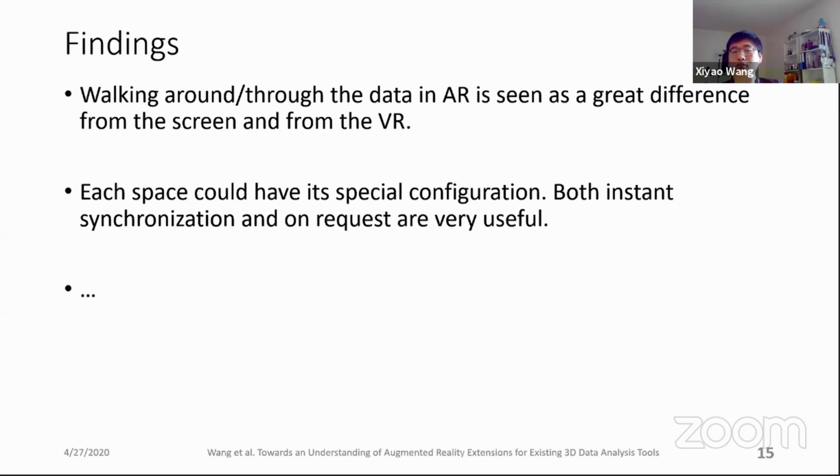Also, working around data in AR is seen as a great difference from a screen and from the VR system, where the users are tied to a PC. One participant particularly mentioned that he noticed the advantages of stereoscopy once he stood up and walked around. There are also many other comments reported by the participants, such as synchronization between the two spaces.